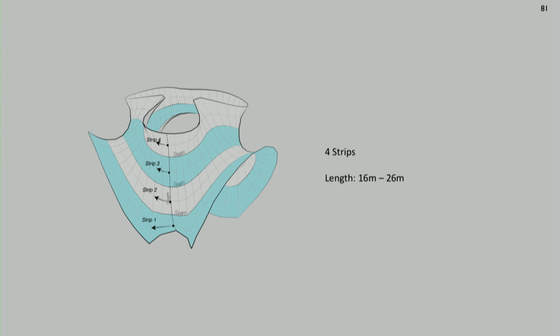We wanted to take advantage of the fact that a knitting machine has a certain width, and that's your limitation, the width. But it's a giant plotter, so you can go infinitely long. So we split the geometry into 4 parts, 4 very long strips of 16 to 20 meters, which meant that in the end we only had 4 seams on the whole structure itself.